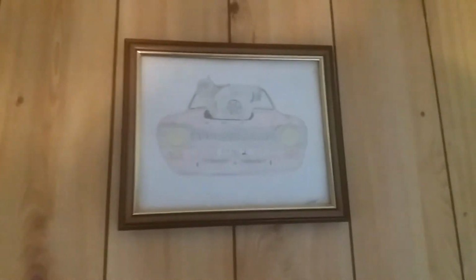And on top of that, I have this one that's actually gotten framed. It is my Escort with this license plate and a turbo sticking out the hood. I kind of wanted to do some sort of Ed Roth style sketch on this, but it ended up just being an Escort with a turbo sticking out of the hood.